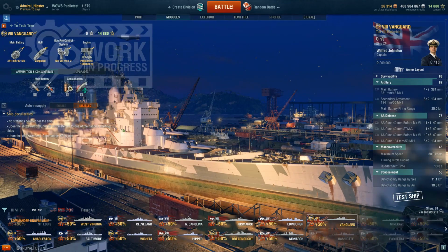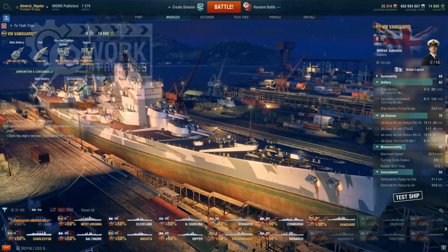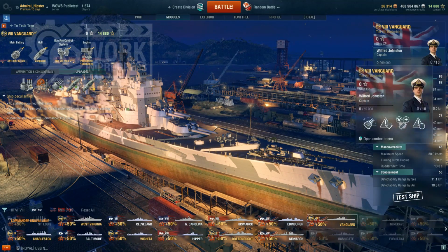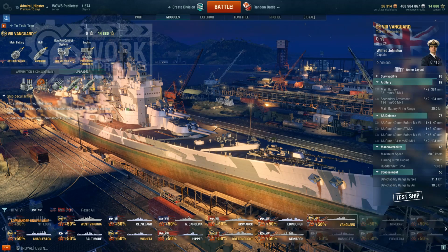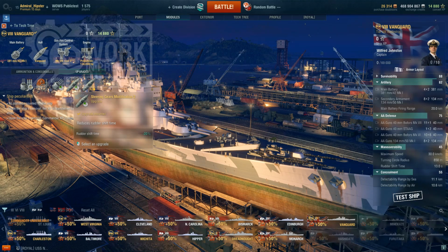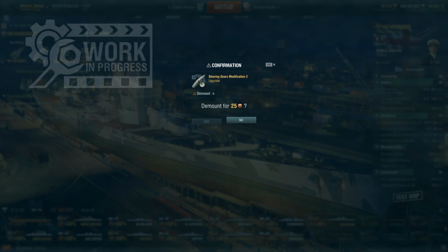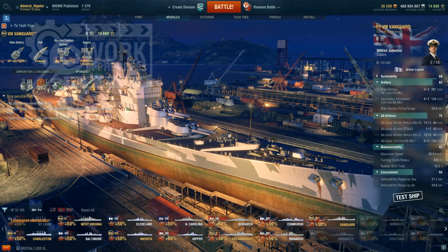And of course, you can boost that higher, but why would you? Because you pretty much need all of these, and you pretty much need the skills that this guy has. Yeah. Speed, maneuverability, not bad. 30 knots, 850 meter turning circle, and the 13-second rudder shift time, although it should be noted that the 13-second rudder shift is with the steering gear mod 2, which reduces the rudder shift by 20 seconds. The base rudder shift is actually not that good, 16.2 seconds.